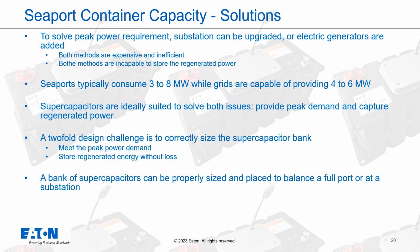One way to solve this problem is to upgrade existing power generation system. However, it is a costly proposal which is also inefficient and does not provide a mechanism to capture regenerated power. A typical seaport consumes 3 to 8 megawatts of power, while grids are capable of providing 4 to 6 megawatts of power to them. Supercapacitors are ideally suited to solve both issues. Grab and store the braking power and release it during peak demand.